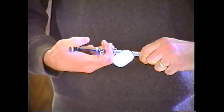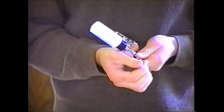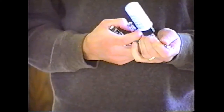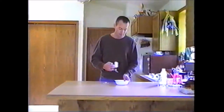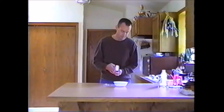Okay. Pull my cap off very carefully. If you read the instructions on the vaccine, it says never to inject this into yourself, because if you do, you need to go to a hospital ASAP. So I'm going to inject the vaccine. There we go.